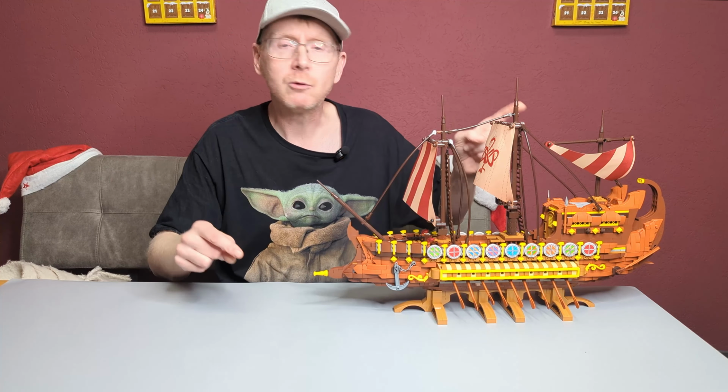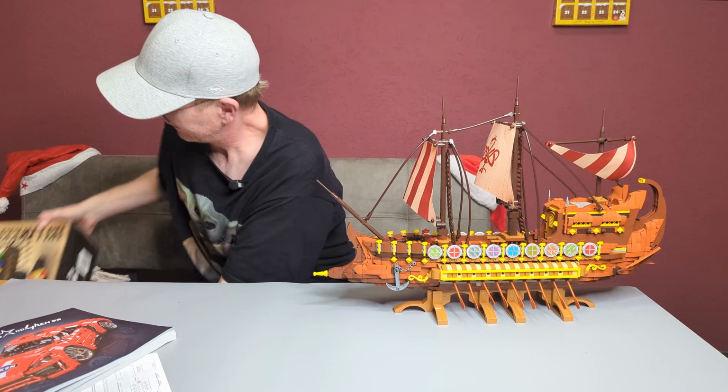Next set, Technic set, 1x8 car and another ship.